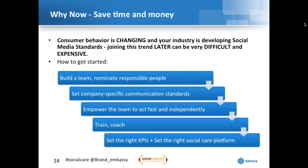So any customer, any employee that will be communicating with your customers will always know how to behave. The third step is to empower the team that you nominated to social media customer care to act fast and independently. That means you as a manager will be responsible for the independence, so you can make sure that the first response times will be as low as possible, and these people will be able to really solve the customer problems as quickly as possible, because this is what your customers expect on Facebook or on Twitter or also on other social media channels.